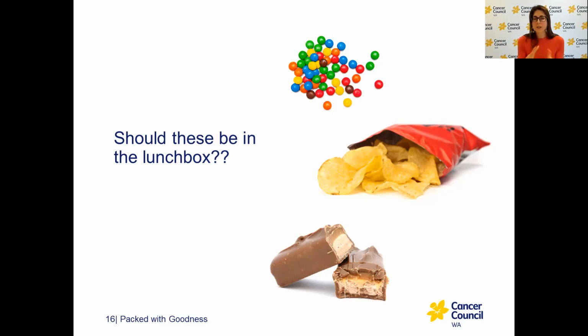Don't forget that there are so many moments in a child's week where they're exposed to junk food and junk food advertising. So let's try and just keep the lunchbox a place that's free of that as best we can.